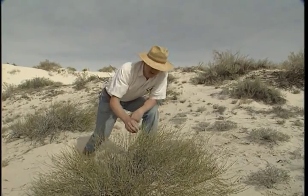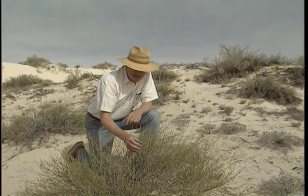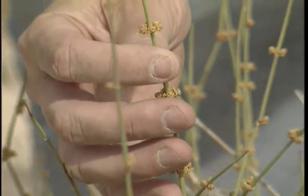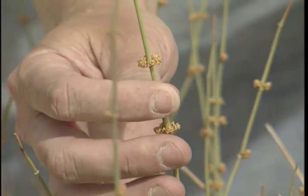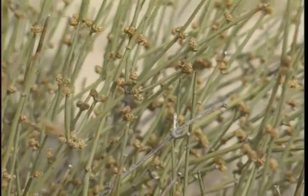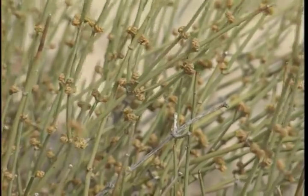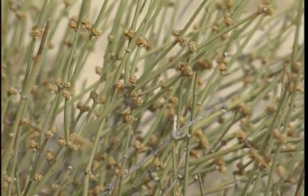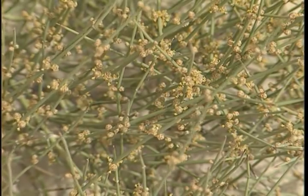This interesting plant here is joint fir, and it has borne on it the little flower structures. They're actually pollen-producing structures, and we talk about this plant flowering a lot. The true story here is that this is a conifer, or a gymnosperm, and so it doesn't produce true flowers, but it produces cones, much like pine cones.